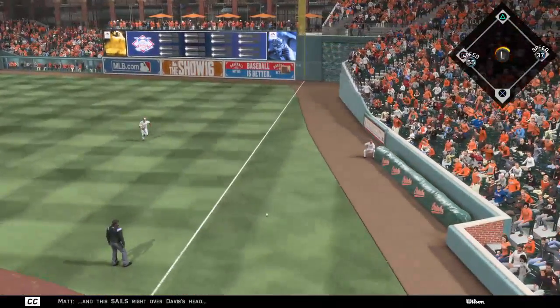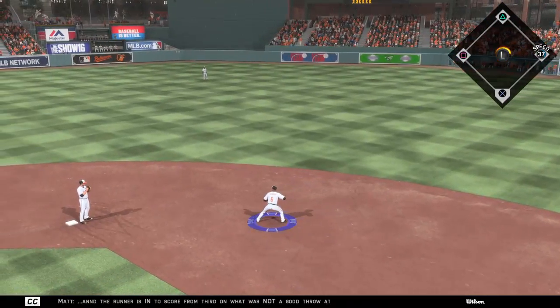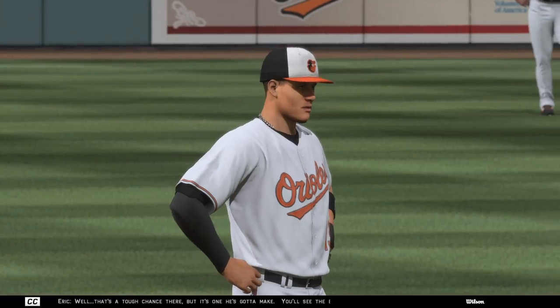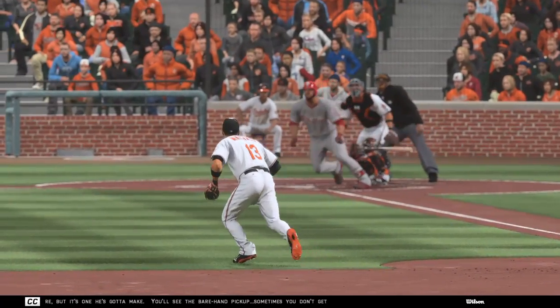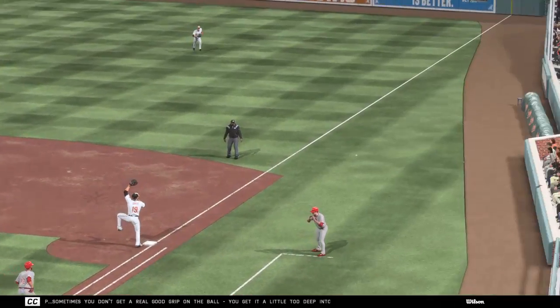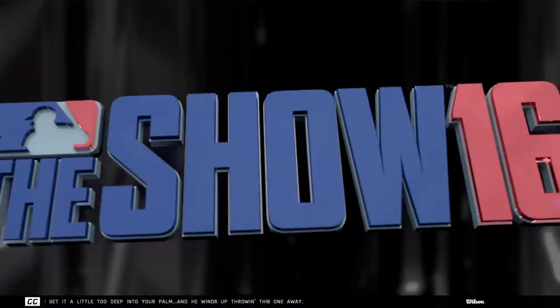And this sails right over Davis's head. And the runner is in to score from third on what was not a good throw at all. Well, that's a tough chance there, but it's one he's got to make. You'll see the bare hand pickup. Sometimes you don't get a real good grip on the ball. You get it a little too deep into your palm, and he winds up throwing this one away.